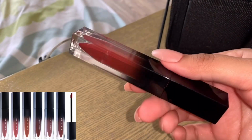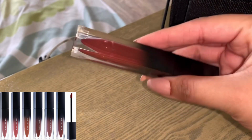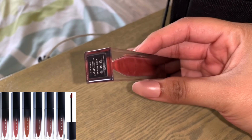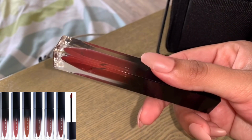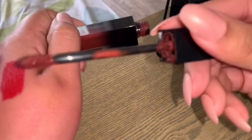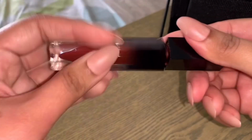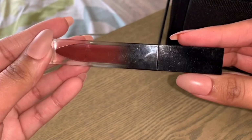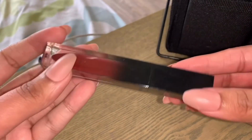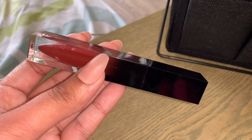Okay, so we have another, the Bad Habit. They were called the liquefied lipsticks. Look at this. Oh my goodness, this is so beat up. This is in the shade Speed Dial. This was definitely one of my favorites from the three. And there's still some in there, so this one's going into my use up pile. It's pretty old, the words rubbed off, but there's still something in there, so I'm still going to keep using it until I finish it up.